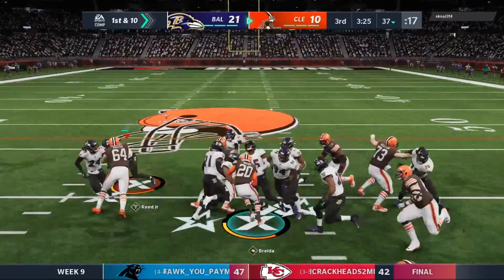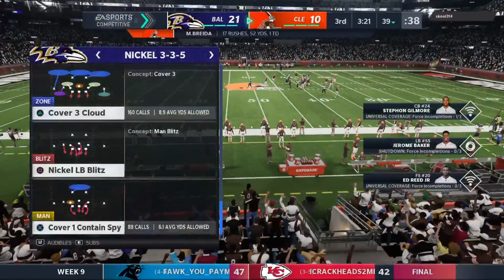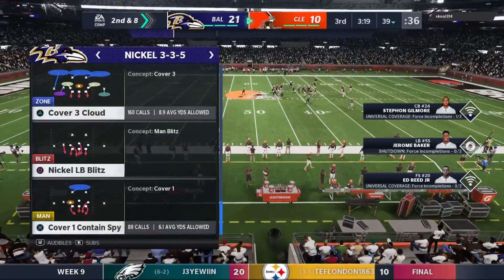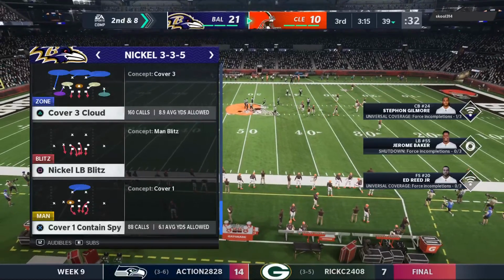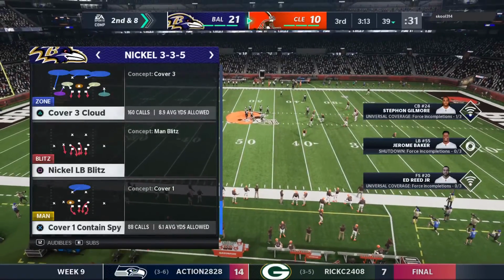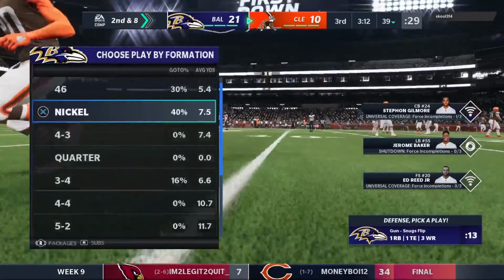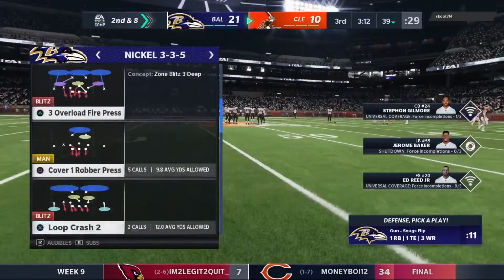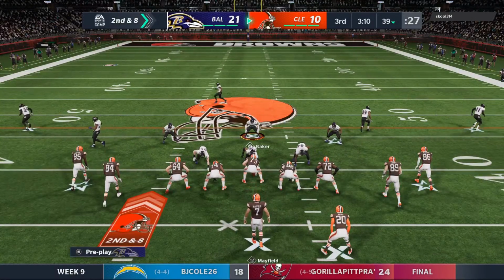I think he let his head coach off the hook. That's what I was just going to say. If there's anybody more happy than the quarterback picking it up, it's the coach that saw him pick it up. Jerome Baker there on the tackle. Brings up 2nd and 8. The last run got a couple. Here's 2nd and 8.